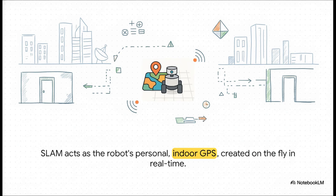You see, regular GPS can be pretty unreliable, especially between tall buildings or indoors. So the robot has to create its own personal navigation system, literally on the fly. SLAM is what lets it constantly build and update its own map, figuring out the layout of the world and its own spot in it, all at the same time.